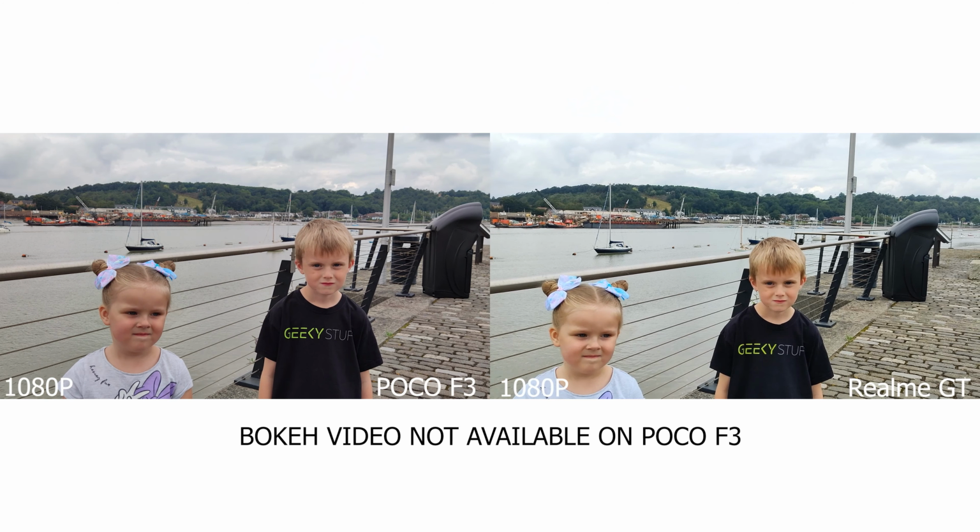Okay, so now we're at 1080p 60 on the POCO F3 and 1080p 30 on Realme GT. So in terms of stabilisation, both look similar. There's no stabilisation at all really. A bit of wobble there. So would you really use 1080p 60 on the POCO F3 if there's no stabilisation? If you've got a gimbal maybe, it'll be alright. Yeah, it'll be your choice. But I think overall, front facing camera on the POCO F3 in terms of video would be the better choice.